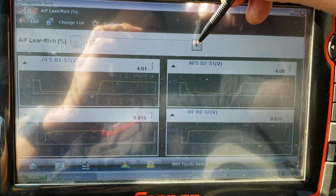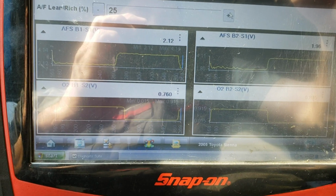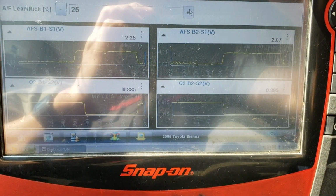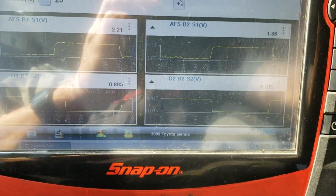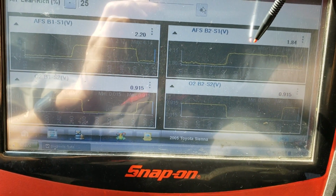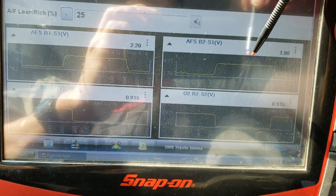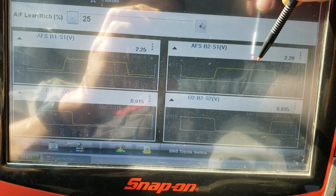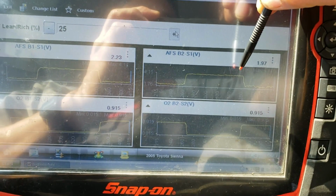Look here again, 25%. Both should go down, and the other one lower should come up, about 850 millivolts for the downstream. Yep, this is the one we were having a little bit off on the fuel trims. So that sensor is getting a little bit messed up.